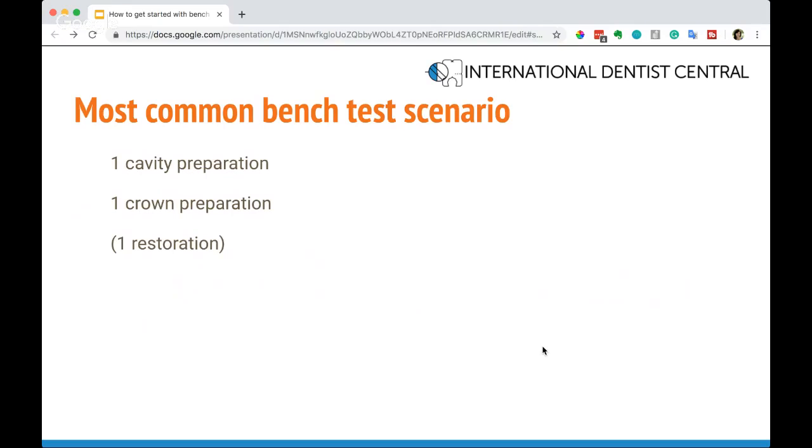And yes, there are schools that have much more elaborate bench tests, like a bridge prep, or a temporization of a crown, or more than one restoration, more than two cavity preparations, or sometimes even endo access opening, and all of these different possibilities. But for the most common, this is it. And unless you know that wherever you're going is going to have more things, just focus on these. And even if you do know, cavities and crowns, if you ruin this, I don't think you have a chance, to be honest.